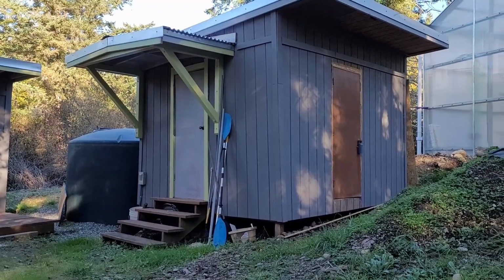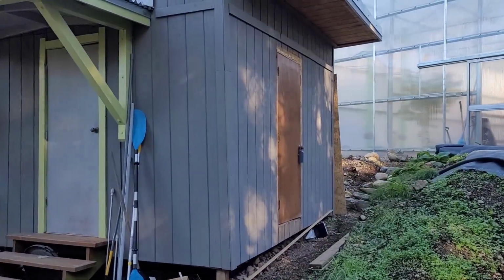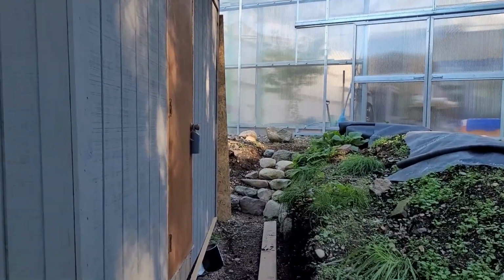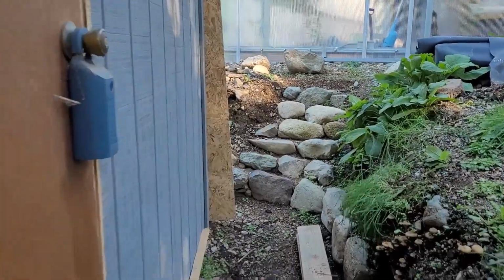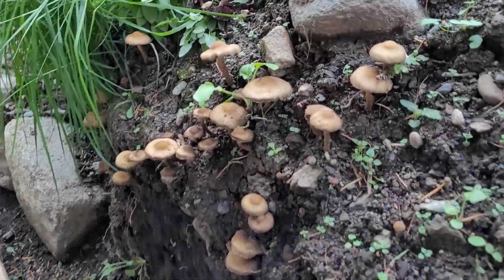Didn't get to painting the door or finish the trim before the weather turned, but the T111 is painted to repair the east side, and the window just arrived today that will replace this door. Hopefully I can get that done in November. Yet another kind of mushroom.